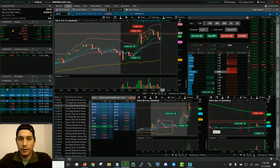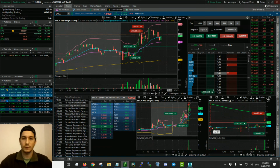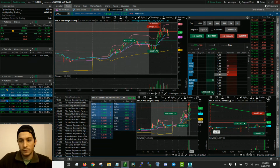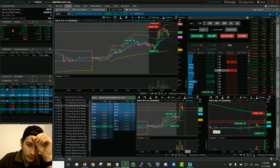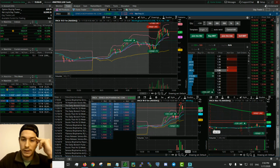Here we go. Big bounce, 1.84. Always want to keep an eye out on the 5-minute chart, see if we can see some potential entries. I'm not going to lie, this could be the pullback zone. I think 1.85 could have been a phenomenal entry. If I was looking at the 5-minute chart, I probably would have been a little bit more aware of that. You can see we had a close here on the 5-minute.